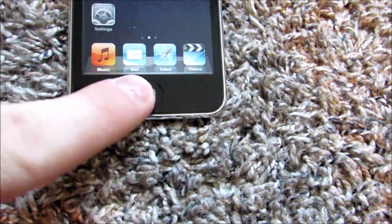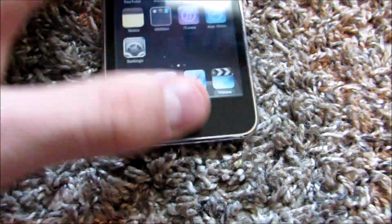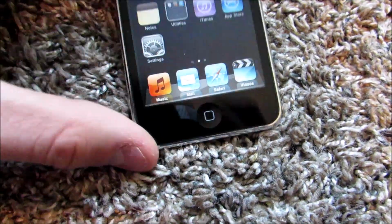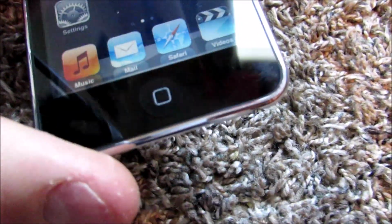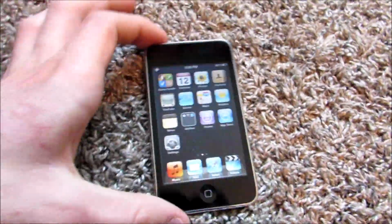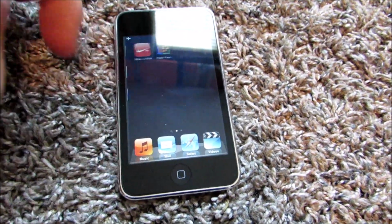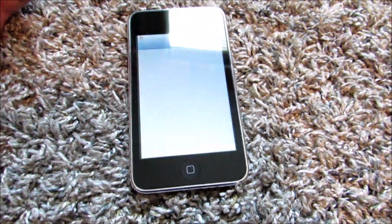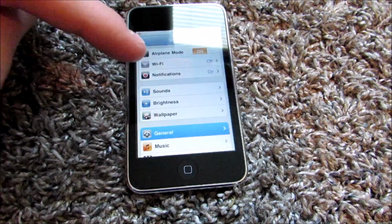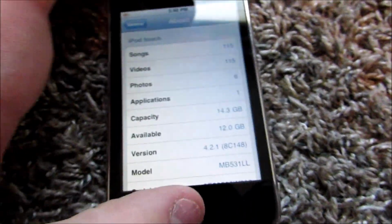And then the home button is a little crunchy. I don't know how to describe it, but it feels like there's something stuck underneath it. And there's also a little crack through the home button, if you can see that. So just some minor problems with the buttons, but it still works perfectly fine. And it is on the latest software version, which is 4.2.1, as you can see.